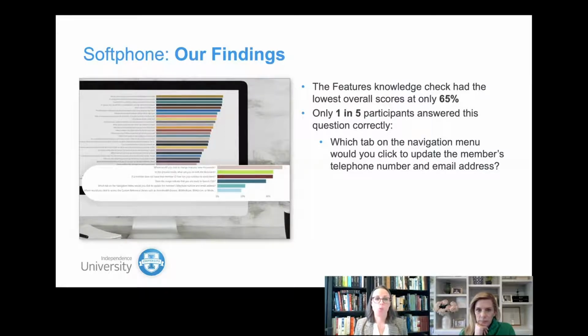One of the 2 questions was, and they were very similar, but with different buttons, which tab on the navigation menu would you click to update the member's telephone number and email address? That was the question. This is something that a rep does on a fairly regular basis, and it's a very basic function, but only 20% of the people were getting it correct. So 4 out of 5 people are missing this and they don't know what button to click.